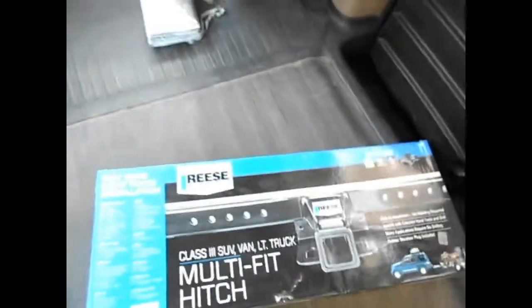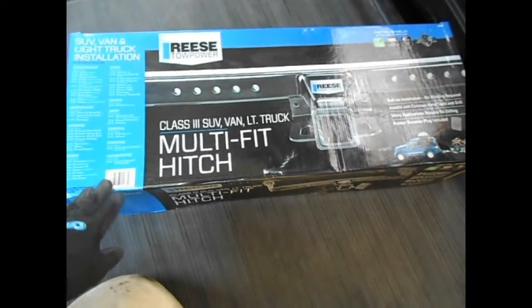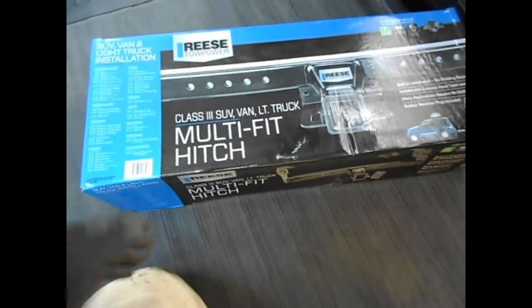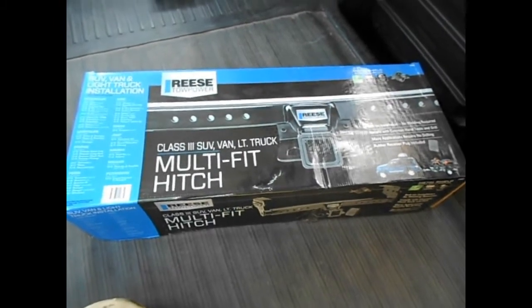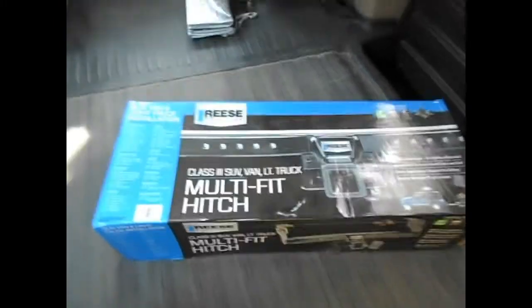Okay. So that ought to take care of that. Our next step will be to take this Reese tow power kit thing, and it's a multi-fit. You know, it's supposed to be no welding. So we'll see how that goes. We'll get it put together and get it bolted up under there, and I'll decide whether I want to actually do any welding or not. So, anyway, I'll show you more.